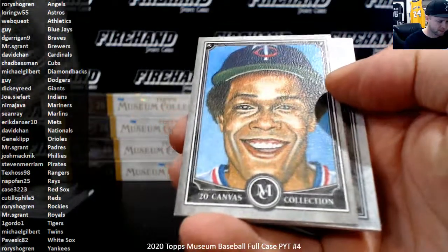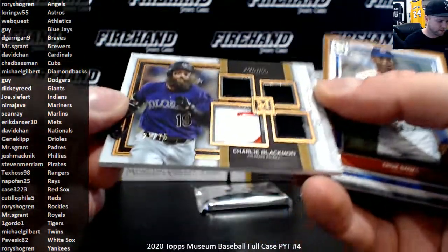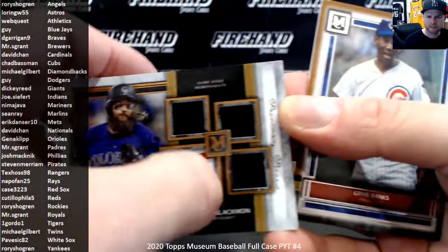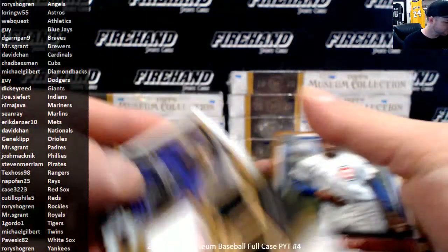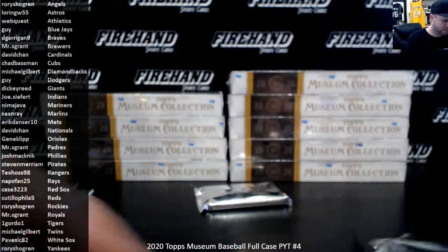Babe Ruth. Canvas collection of Rod Carew on the Twins. And a quad relic with a patch, numbered to 75, Charlie Blackmon. That's like a rubber sleeve patch, the Rockies, Rory Sjogren. Ernie Banks, brown border.